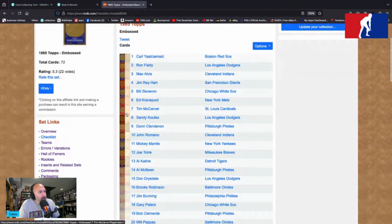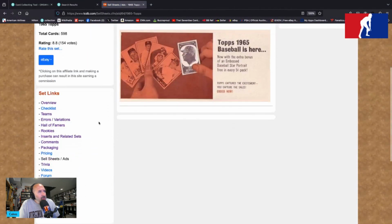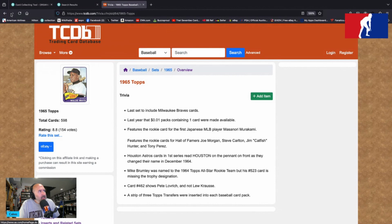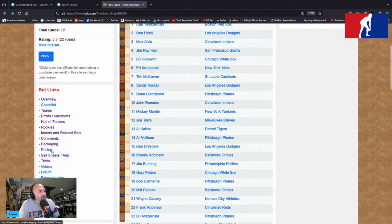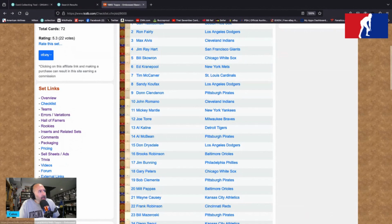Rookies again. It says everybody. I'm calling BS on that. The ad sheet we looked at from the 1965 set. Let's look at trivia. Nope, this is not the right trivia, folks. Let's look at trivia for this set. Nope, still not the right trivia. So let's look at the gallery here.